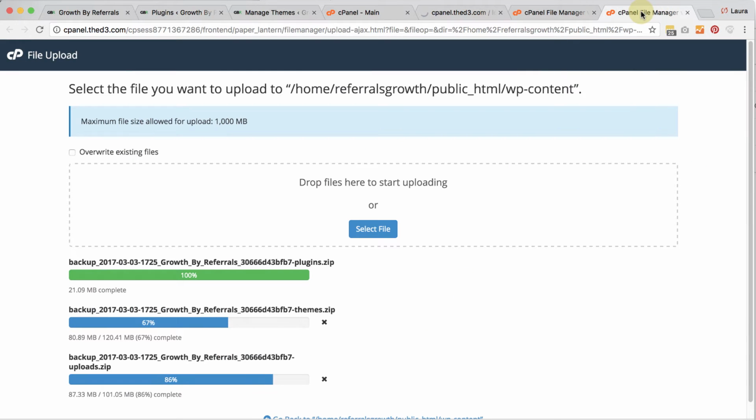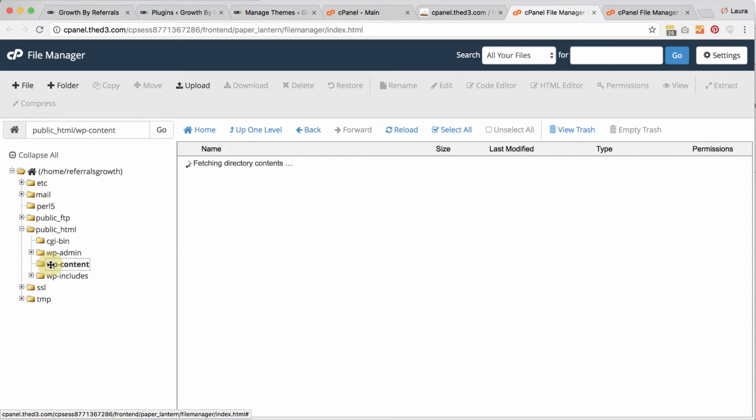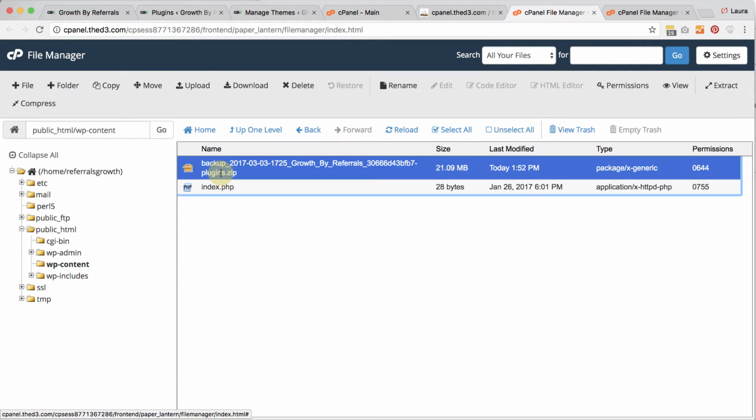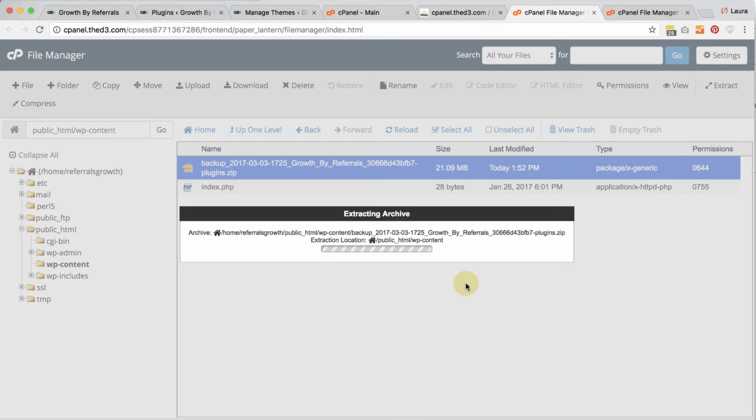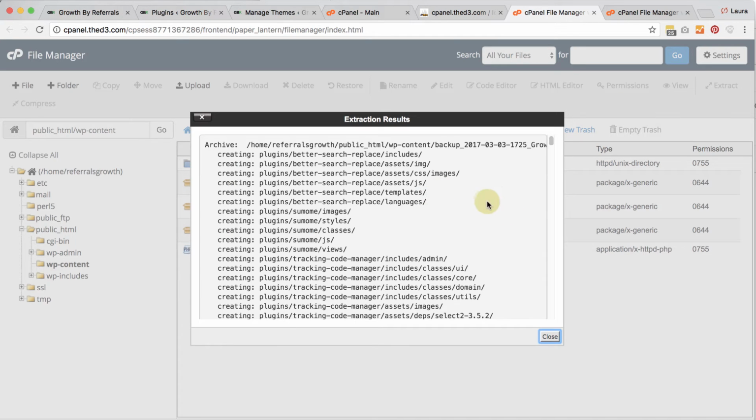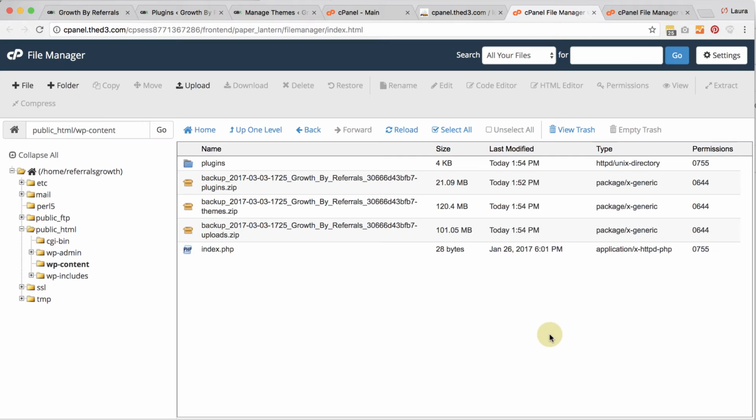So let's go back and see how these files are uploading. They're almost all the way uploaded, but we can see that the plugins folder is already uploaded. So I'm going to go back to my file manager, and I'm going to go back to WP-content, and it's going to show me that I've got plugins. So what I'm going to do is I'm going to click on it, and I'm going to extract it into the WP-content. And it's already extracted it all, so I'm going to click on close.